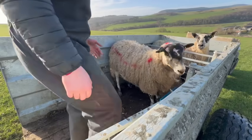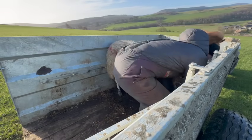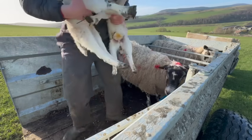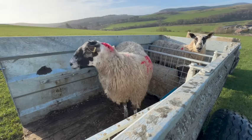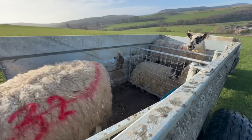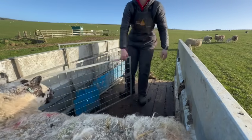At that, the sun has decided to appear. So trying to get as many shipped out as we can first thing to free up more space in the shed, also for the ones that are still lambing. But as you can hear, it's very, very windy.